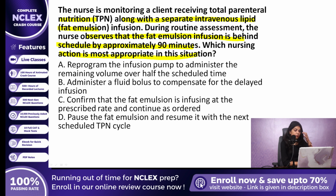Now let's review the options and think carefully about the safest and most evidence-based approach. Option A, reprogram the infusion pump to administer the remaining volume over half the scheduled time. Option B, administer a fluid bolus to compensate for the delayed infusion.